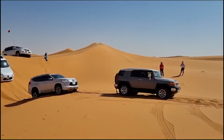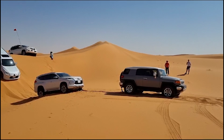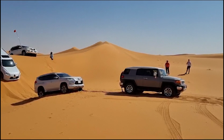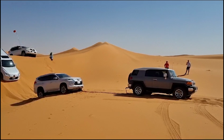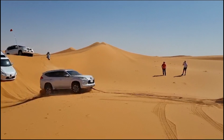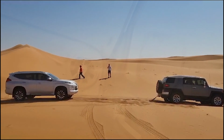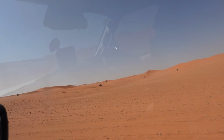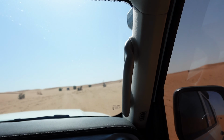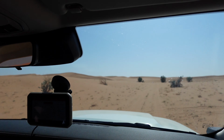When you do get stuck, you always need to know when to stop spinning your wheels, as that can just dig you in further and sink you up to your floorboards in the sand. Here you can see another strategy, which we used later. Repeatedly turn your wheels all the way to the left, then all the way to the right at low RPMs to slowly free yourself and raise the wheels up out of the soft sand.